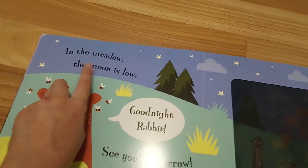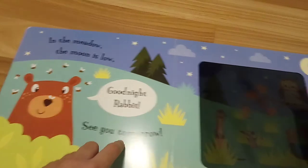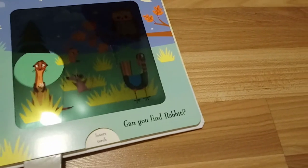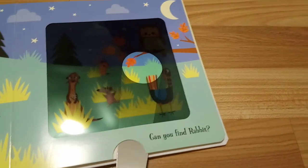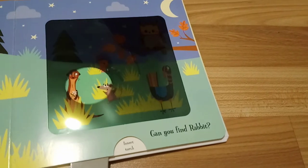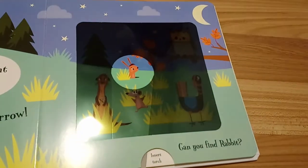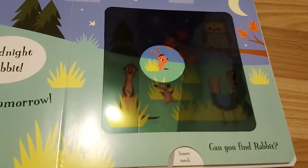In the meadow, the moon is low. Good night, Rabbit. See you tomorrow. Can you find Rabbit? I will tell you the answer. Where is the rabbit? Where's the rabbit hiding? The final answer is here. If your answer is correct, then well done. The rabbit is here.